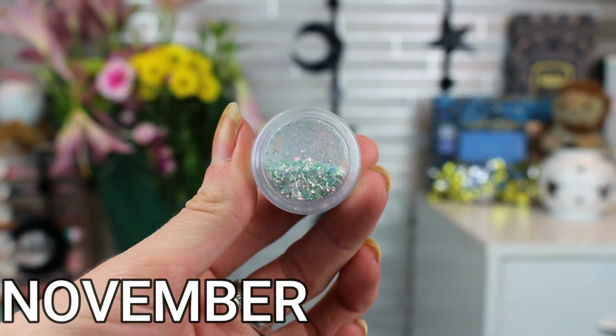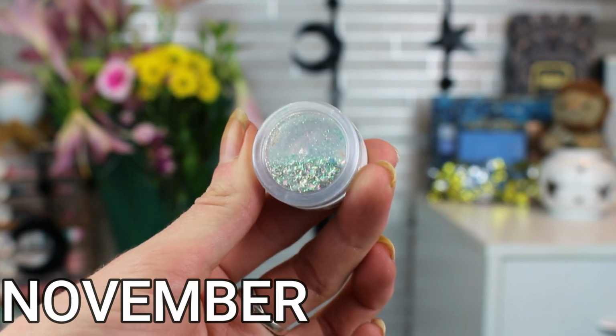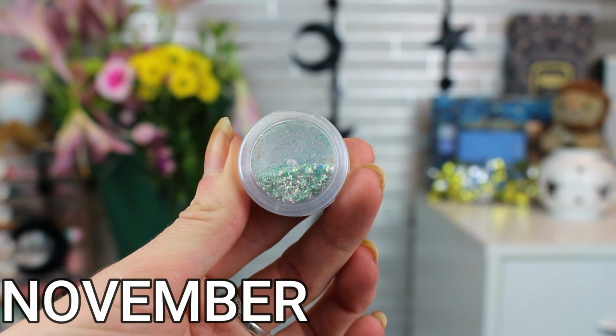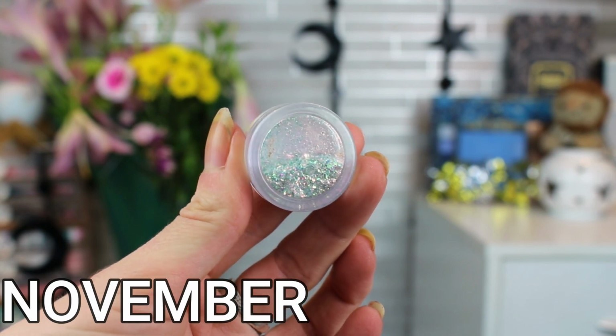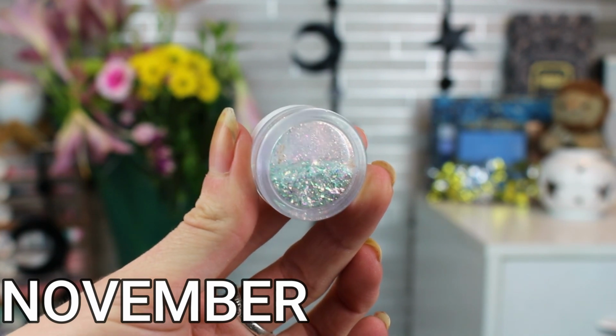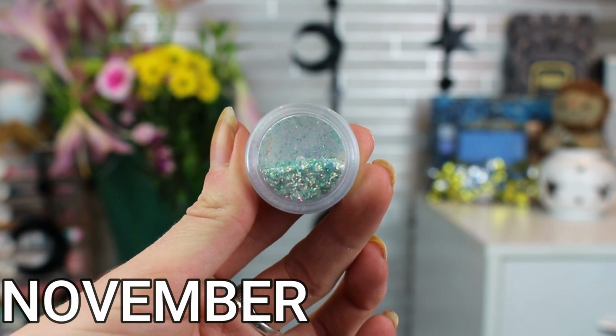You're probably not going to see any progress on this, but I don't really know how else to do my progress pictures for this, unfortunately. So my goal is only 5 uses, just because it is a little bit more of a difficult product, and I have used it 2 times this month. It is such a beautiful shade, and unfortunately I've just 2 uses.